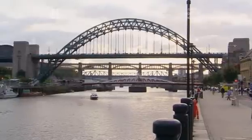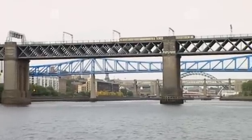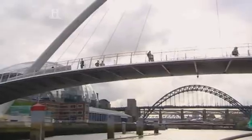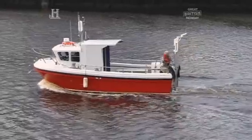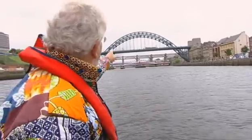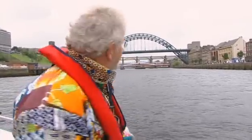Newcastle's bridges are among its best-known features, all different and each one an amazing feat of engineering. The swing bridge, the double-decker high-level bridge, the Gateshead Millennium tilting bridge, and the best way to see them is by boat. There are 7 bridges across the Tyne between Newcastle on the north side and Gateshead on the south, and they're all well known, but the most famous is the Tyne Bridge. It's a real symbol of Newcastle's pride and engineering ingenuity.